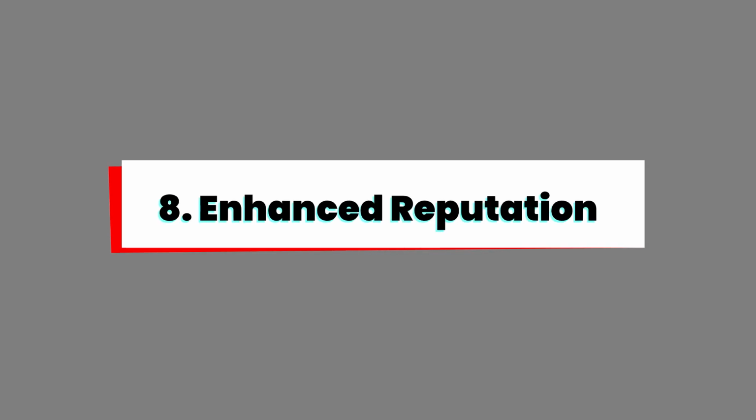Number eight, enhanced reputation. An organization with a strong safety record attracts and retains top talent and builds trust with clients and community. Safety inspections or HSE observation tours play a crucial role in building a strong safety record. So now you have seen a long list of benefits of safety inspection.